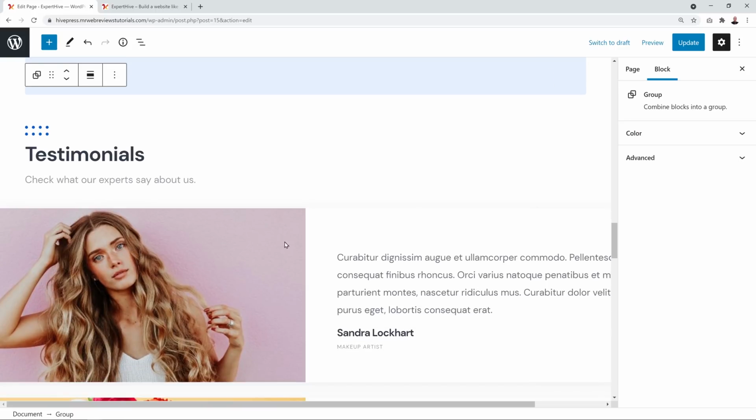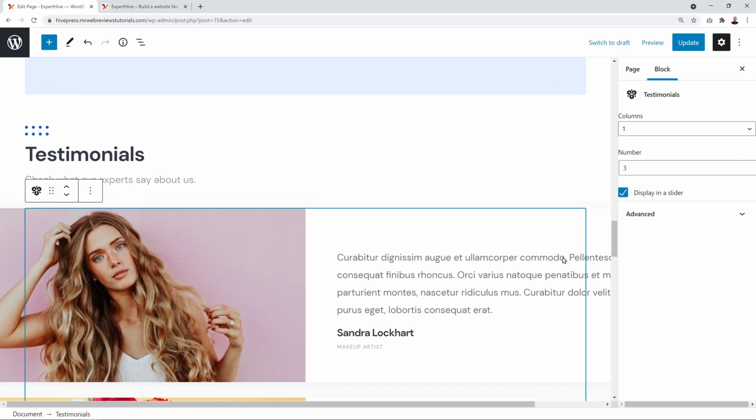Our next section are the testimonials. So let's click on this. And again, here you have all the settings that apply to this section. So how many columns do you want to display, how many in total, and you want to display this as a slider.